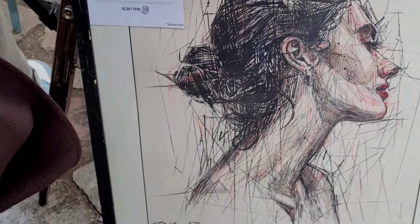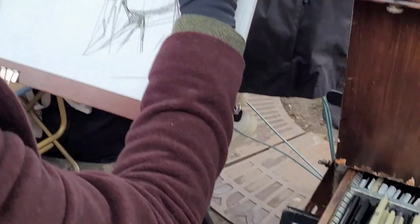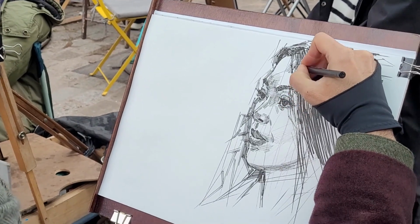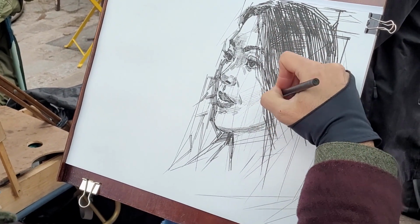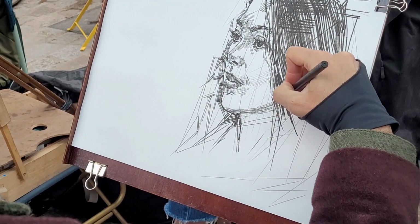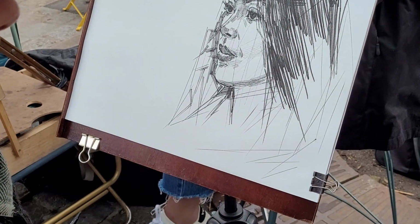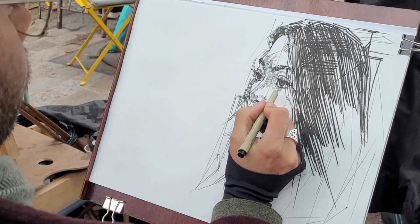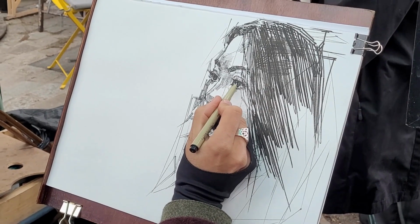This one at the bottom you can see almost in profile. Stefan does work in profile quite a lot. But this is traditional three-quarter view. Actually very difficult to draw with a felt tip, because obviously you can't make corrections with this. I've said that before.